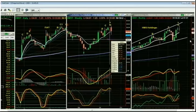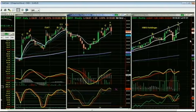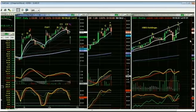So HMSY, I'm looking at, and I'm saying, MACD and stochastic are very good. The candle pulled back under the 9 EMA, but right now it's above it. That's a 33.33. So I'm looking at that. I'm saying, now let's look at the daily. Daily made a peak C1, C2, a potential double top, pullback sharply.